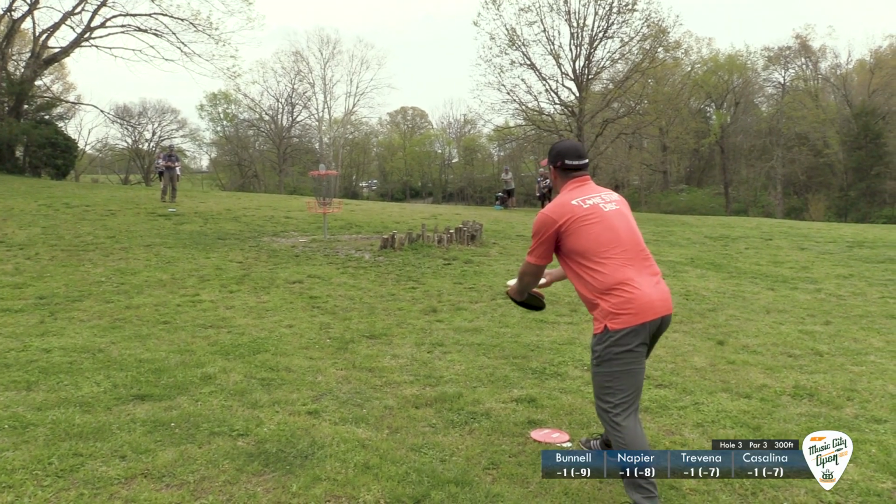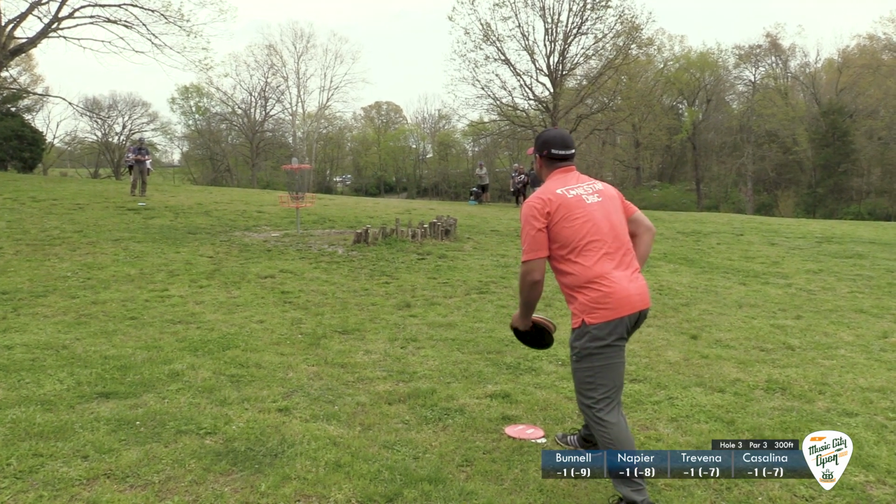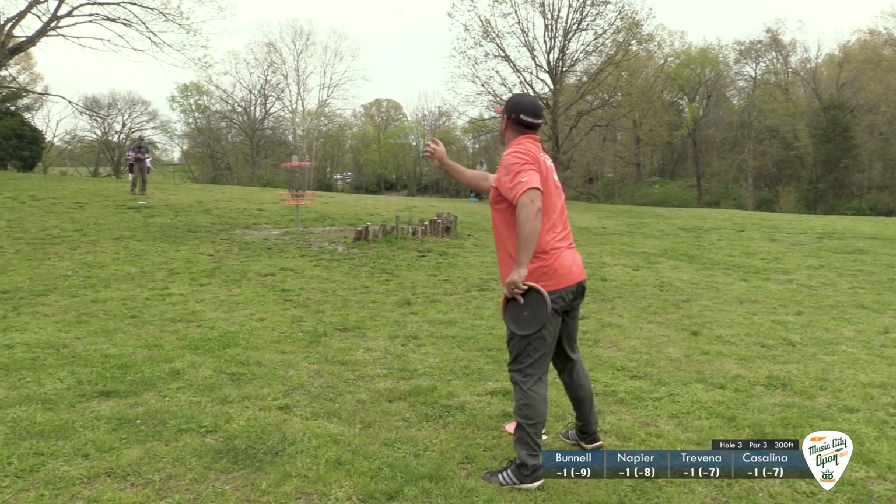You know he's not going to airball anything. No. Kirk. It's edge of circle. Yeah, edge of circle. Nope.